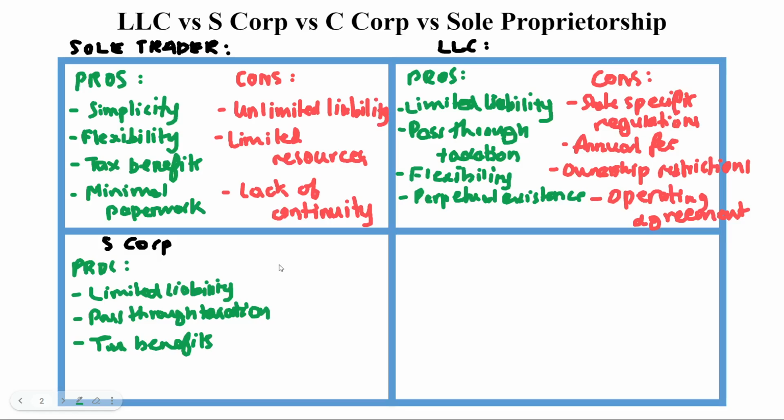And lastly, we have perpetual existence, which you can already identify means that an S corporation can continue to exist indefinitely. So let me just write it down. Perpetual existence. All right, perfect. Now let's look at the cons of an S corp.